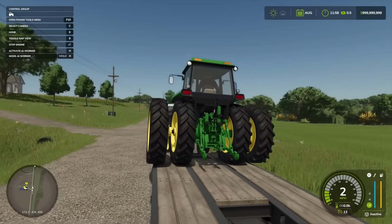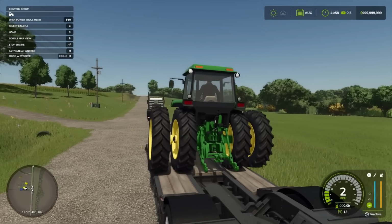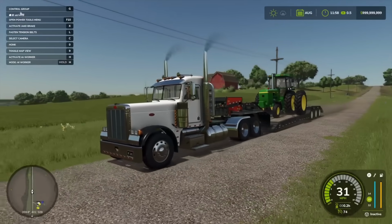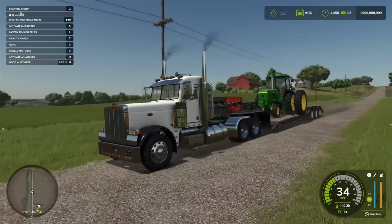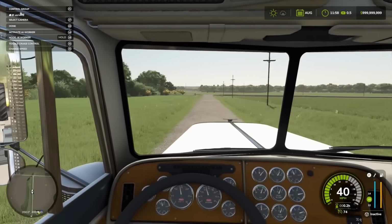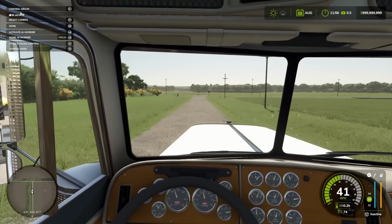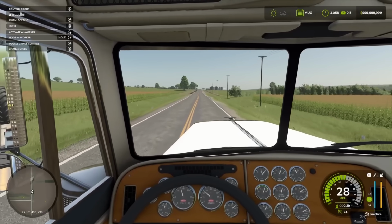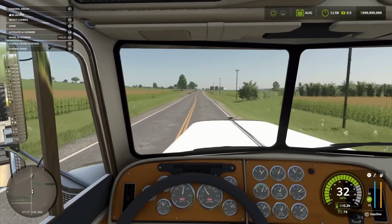Let's get this thing loaded up on the trailer and we'll start heading back to the dealer. We'll end up giving this to Daryl so he can do a full overview on the tractor to make sure it doesn't have any major leaks. Also, it's up to date on its service logs and any other quirks and features that this tractor might be hiding.